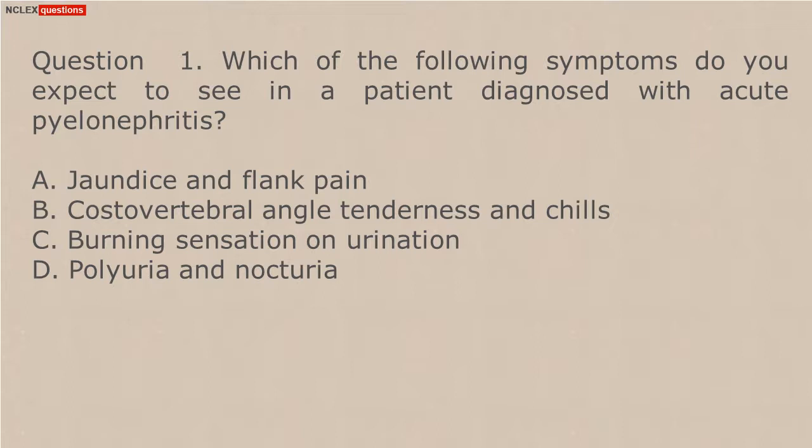A. Jaundice and flank pain. B. Costovertebral angle tenderness and chills. C. Burning sensation on urination. D. Polyuria and nocturia.